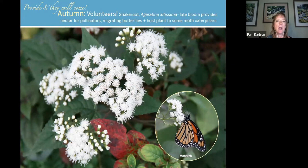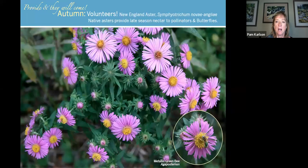Snakeroot. I do edit this one a bit, but it's great for the late migratory butterflies. Asters pop in. This is New England aster with a little metallic bee.